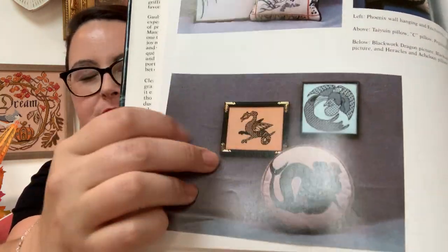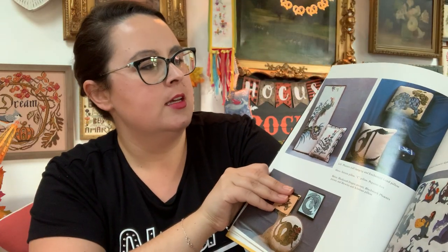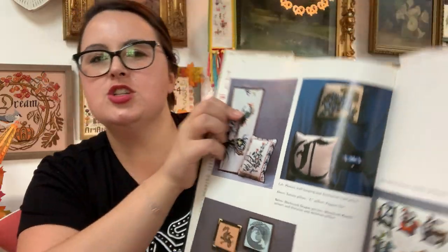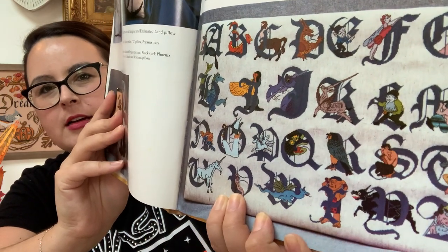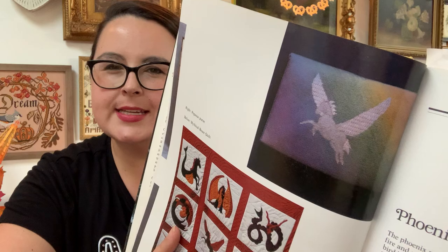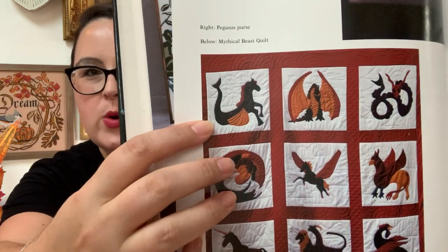They don't have a model stitch of it, but they have, this is a blackwork dragon. I think two blackwork dragons. This is the phoenix wall hanging here, and then a Pegasus pillow. So some really kind of cool. And this, the alphabet down here, it has some fun little things. And then they have the Pegasus, and that looks like it's using the specialty stitches with metallics. And then there's also an applique quilt with different things.